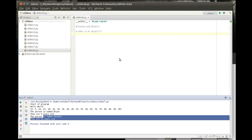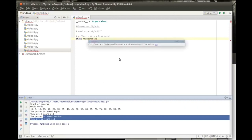Wouldn't it be great if we could create our own objects? Well, we can. We can create a class. And what is a class? It's a blueprint. So we're just going to say class animal, and it's going to inherit, which we'll discuss here in just a second, the object. Notice how I said this is an object, because everything is an object.